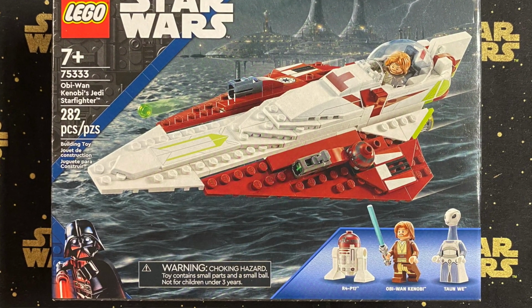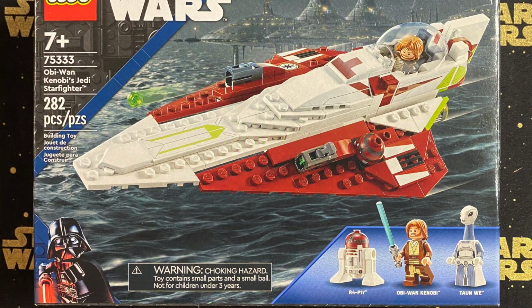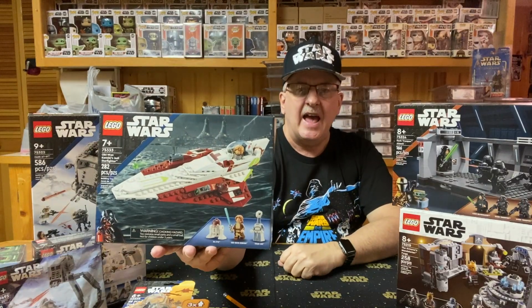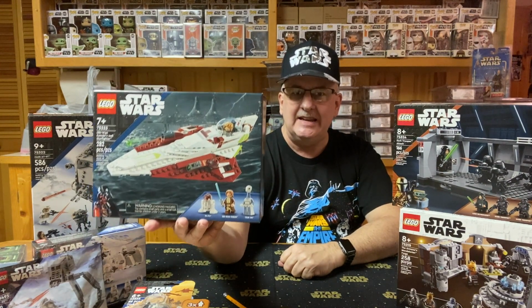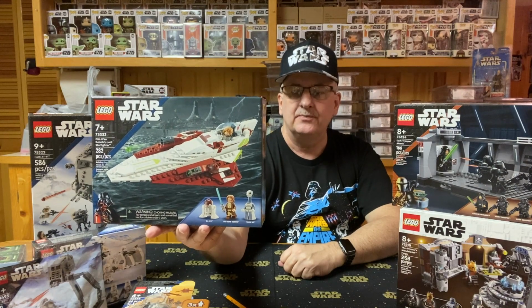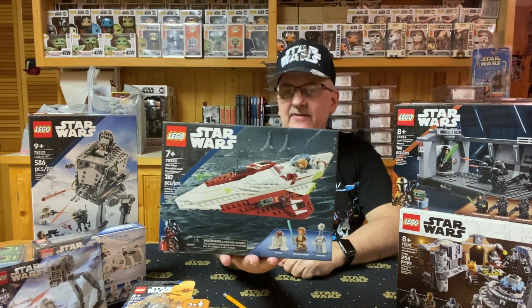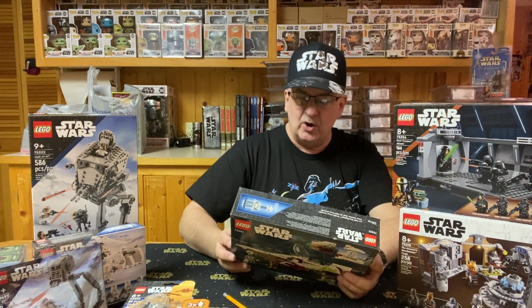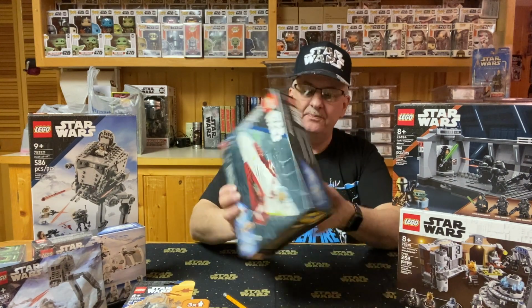We have R4-P17, Obi-Wan Kenobi, and Taun We. And I would be willing to bet this is probably the only way to get that Taun We figure. Might be the only way to get that droid also. But there again, kind of a nice ship. Looking it over a bit, I think it's pretty well detailed, not bad at all.